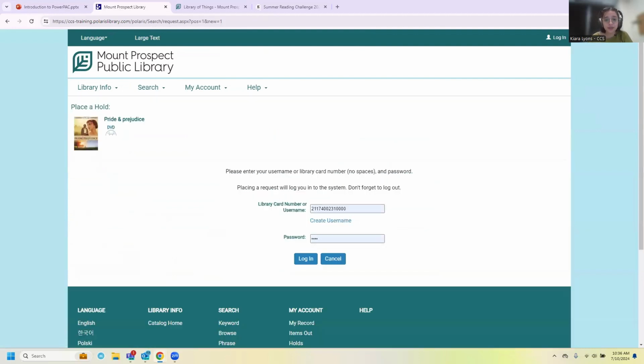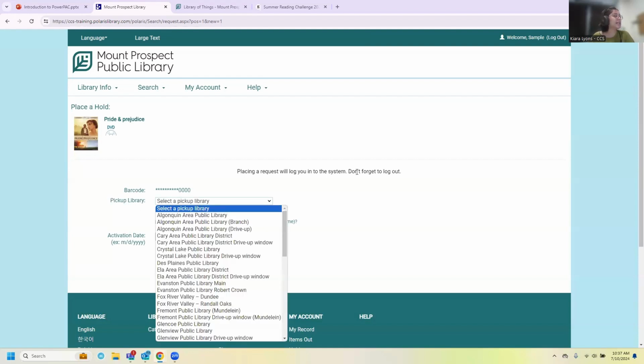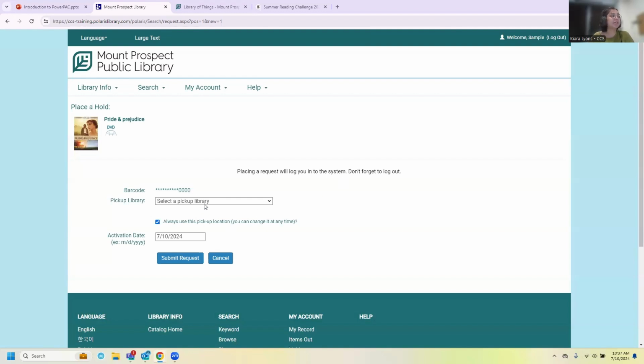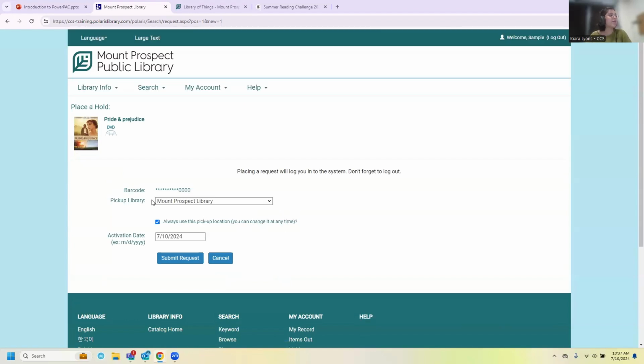So if your patron was already logged in, this would already just auto-populate and send them to the hold request. If they are not logged in yet, they will log on. And this is the hold request page. So a few things, we will be able to see part of our barcode, part of our library card number. Then we would see our pickup library and we could select and set it as a default. So always pick up at Mount Prospect. Whenever you check out or request to hold an item, you'll be able to change that if you wanted to.